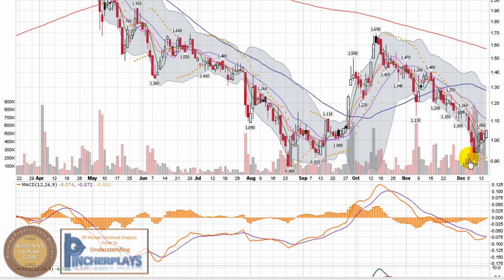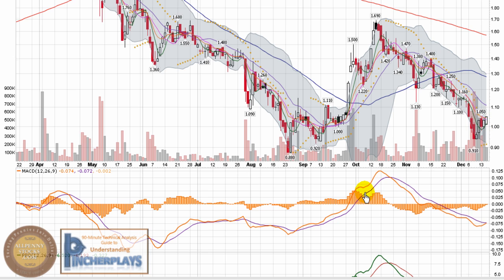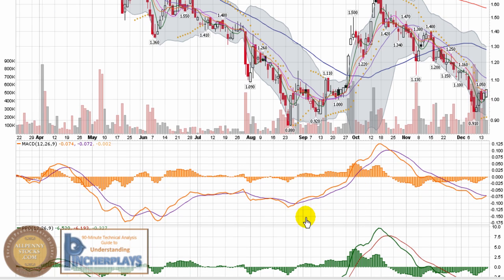Came back down, held 91 cents again. Looks like it's trying to climb once more. Still seeing the chart making higher lows, even going all the way back through there. See, the last time this MACD's come back down, it didn't even dip as low as it did back in August. Looks like we're getting a bullish cross about ready to happen.